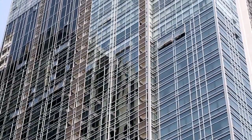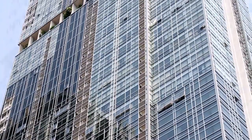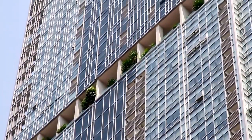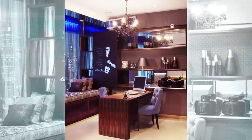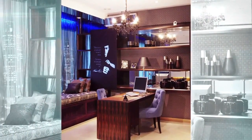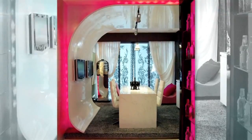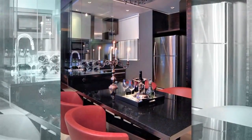Therefore, each of the 312 units is designed to be functional and flexible enough to suit varying lifestyles among city dwellers. In the one-bedroom apartment, for example, the partition wall in the living room and master bedroom is a non-structural wall, which can be easily removed to transform into a large studio apartment.